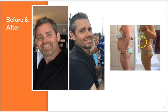This is a patient who had hypothyroidism and PCOS. This is a 60-day before and after. You can obviously see the big change there. And again, over here, I think this represents about 20 pounds of weight loss. This one represents, I think, about 18 pounds if I remember correctly. But the point is, somewhere between 15 to 20 pounds for both of these.